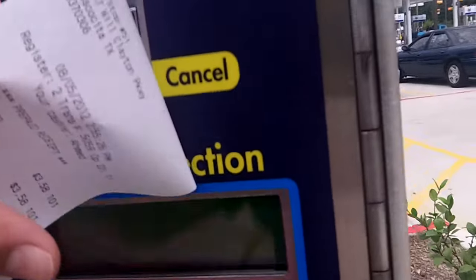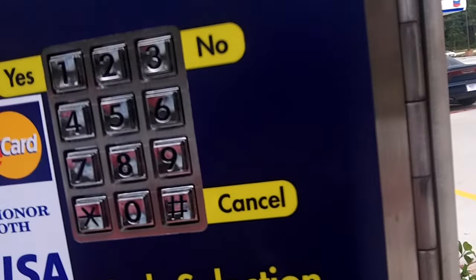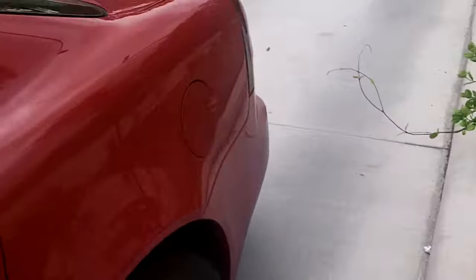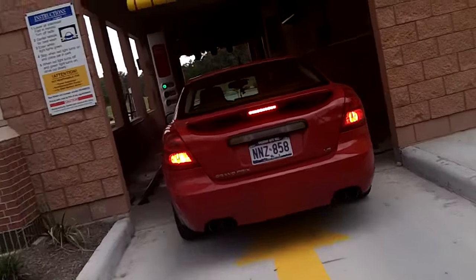Hey guys, we're at a new Chevron gas station in Humble, Texas. I'm gonna enter the code, let's see, 81760. Alright guys, here we go. And I'm pretty sure this car wash system is a Mark 7.